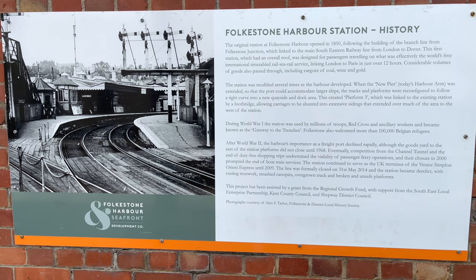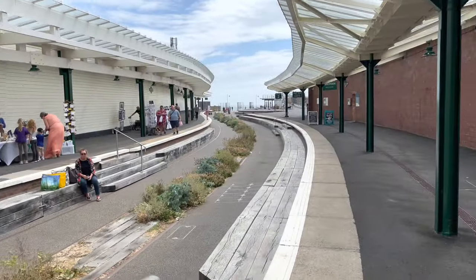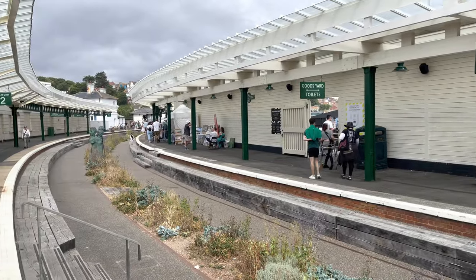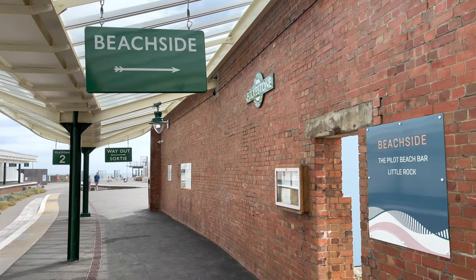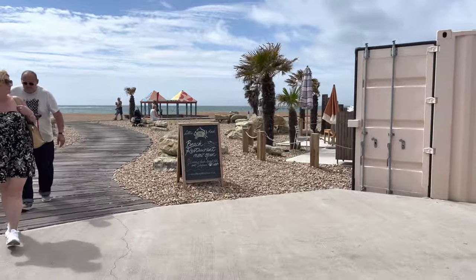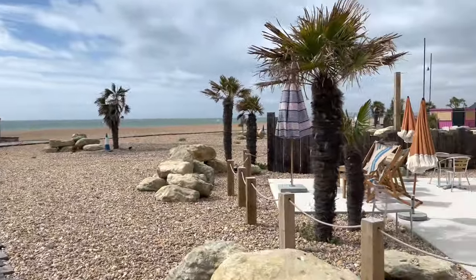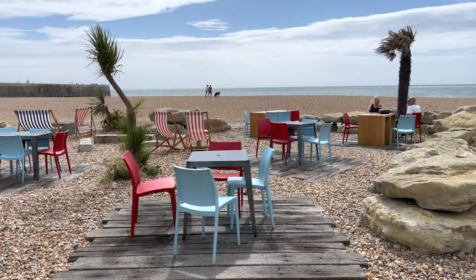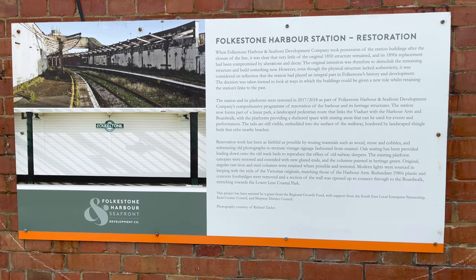There's a little notice of the history of Folkestone Harbour Station. You may want to pause this to read it. This is the beachside bar here next to Folkestone Harbour Station. It's very nice. You'd think you were in Spain actually. Well, maybe not quite as hot, but it has been cold here. That's another notice with some facts about Folkestone Harbour Station restoration. You might want to pause this to read it all.